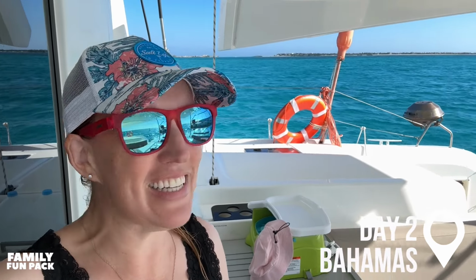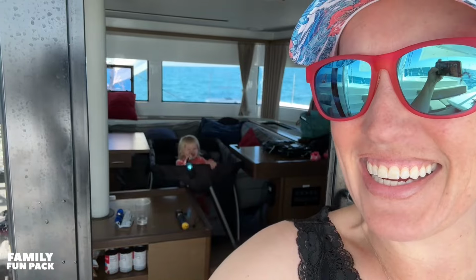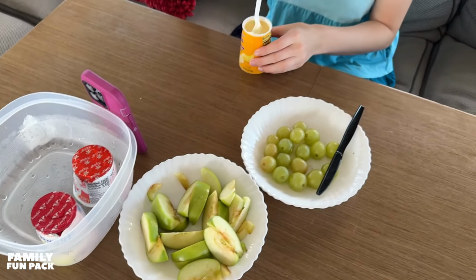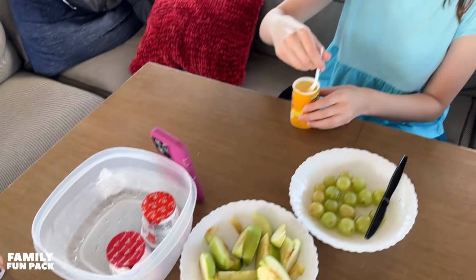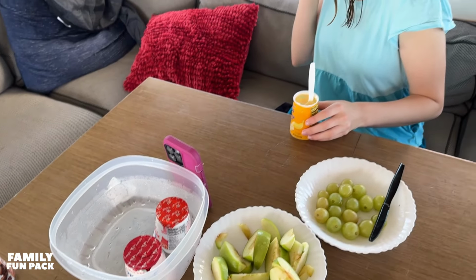Everybody from the Bahamas, it's day two of our yachting adventure. This is our view. Chloe, are you excited? Alyssa's eating her breakfast. I think she's the only one really awake besides Chloe right now. We have apples and grapes and yogurt. We're thawing our food out because it froze in the fridge.